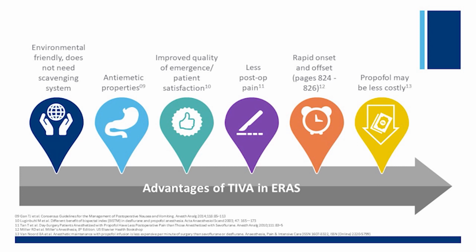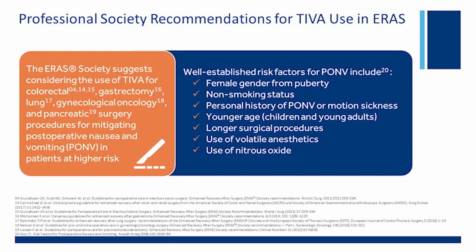Now, we know that propofol is a fairly fast onset and fast offset drug. So if you want to have patients recover more clear-headed, propofol certainly fulfills that objective compared to inhalational agents. And now with propofol being generic, price is really not the main hindrance or limitation of using the drug. So there are many advantages of using total intravenous anesthesia in enhanced recovery. Now, many societies, including some of the professional societies, recommend use of TIVA in enhanced recovery, such as this ERAS society that was published in numerous publications.